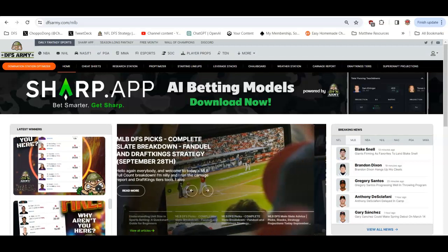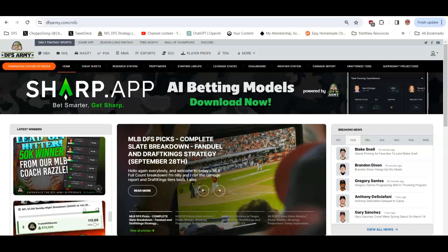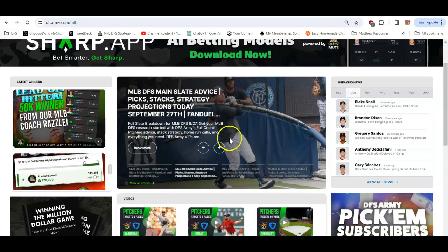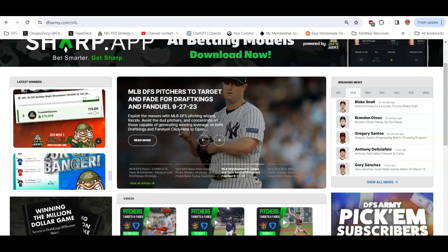I wanted to walk through the different tools. None of them are populated yet, but at least show you where they are, what they are. If you've noticed, the site has gone through a redesign. So we've got scrolling articles up top. So you're going to get things like your Carnage Report, your Full Count article, things like that are going to be the same as they have been in previous years.